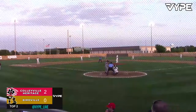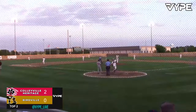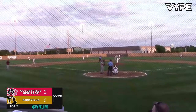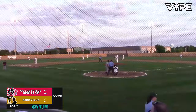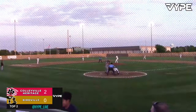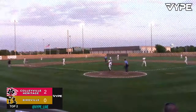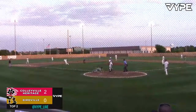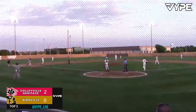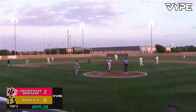Hitter's count, 3-0. If you get him to ground out, it's your best scenario. But he takes it for strike number one. About the same spot he's been throwing it previously, but that one was called for a strike. Golfs one into the hole. There's a good play. And safe. A runner will score on a single to left field by number 25.